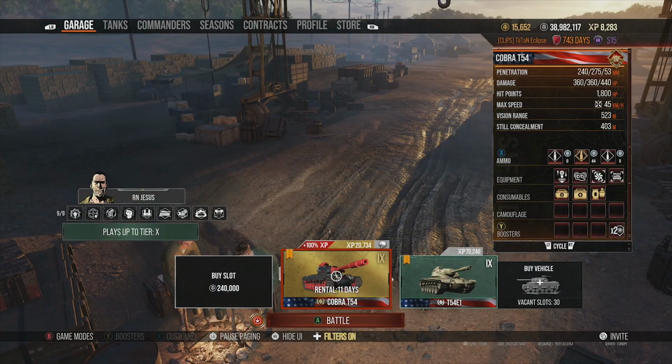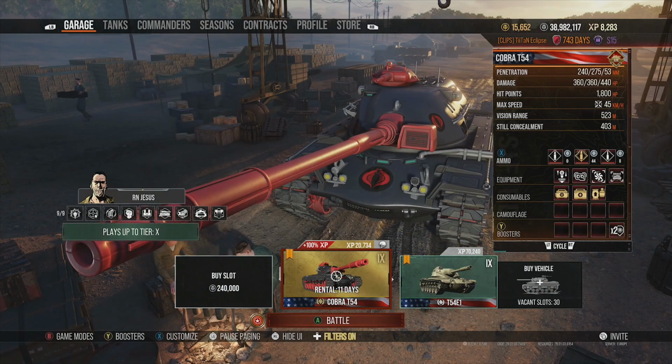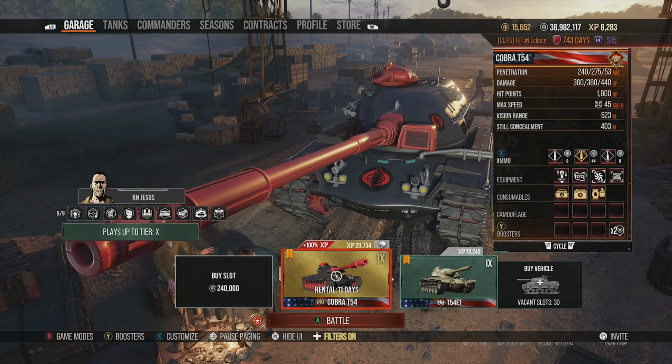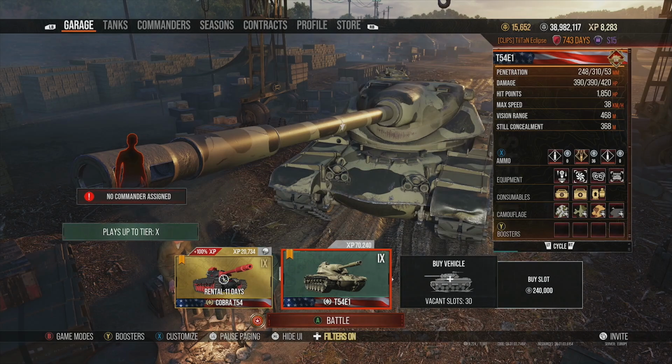It has basically the same sort of penetration on the standard round, slightly lower. It's got slightly lower alpha damage. It has minusculely lower hit points, and has the same view range and a slightly higher still concealment. But I mean, why the hell would you play the T54E1?